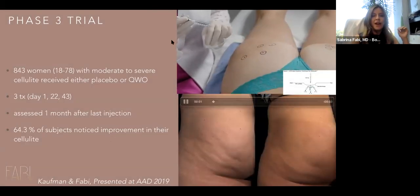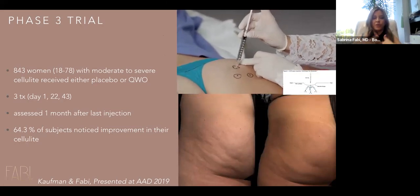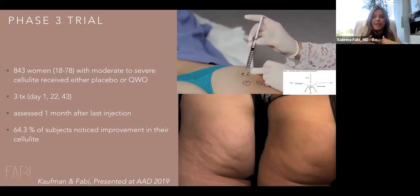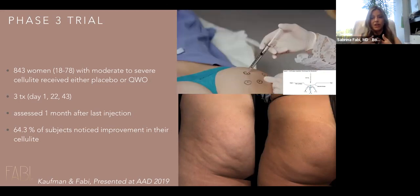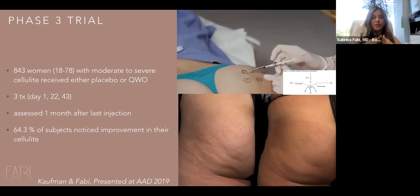So in the clinical trial that I was involved in, we treated 800 women. It was multiple sites. We treated women up to 78 years of age. So everyone's bothered by their cellulite. Here, it's a poke. So it's just an injection. You see me injecting on the right-hand side. I actually did their training videos for them to train doctors all over the country.